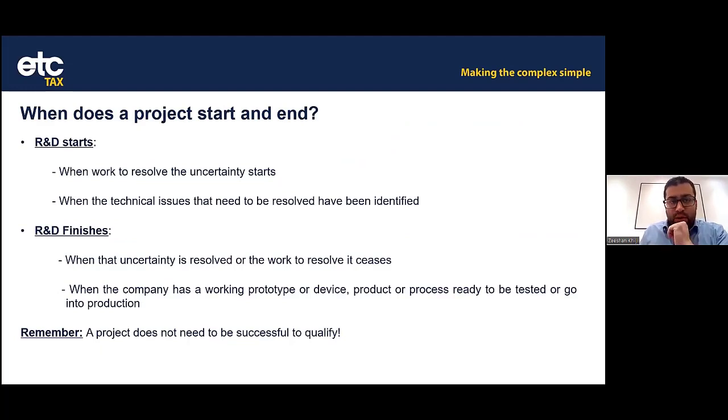This is something that I've come across a number of times, whereby advisors have included costs in respect of the entirety of the project. What we need to make sure is that the R&D project essentially has a life cycle. So when does an R&D project start for R&D tax relief purposes? It starts when the work begins on resolving the uncertainty, and when the technical issues that need to be resolved have been identified. So when the company's identified the issues and it then begins work in order to resolve them, that's when the R&D project starts, and it finishes when the technological uncertainty has been resolved, and the company then goes into the production phase if it's making a product, or the launch phase if it's a service. That's where R&D essentially ceases.